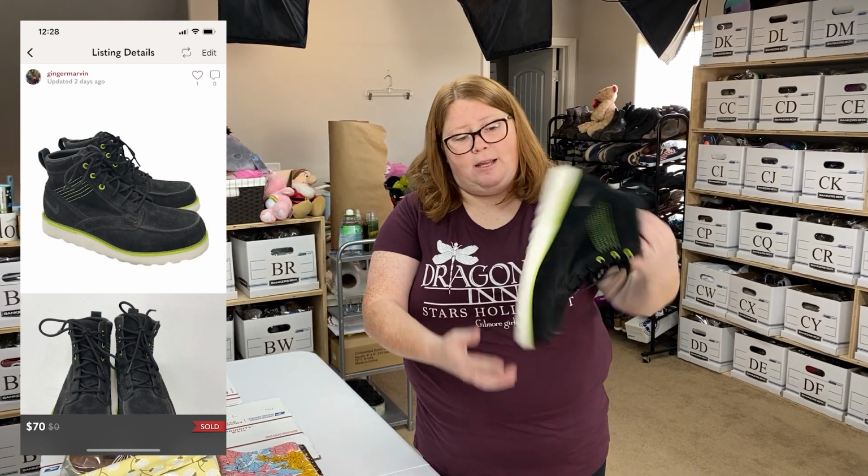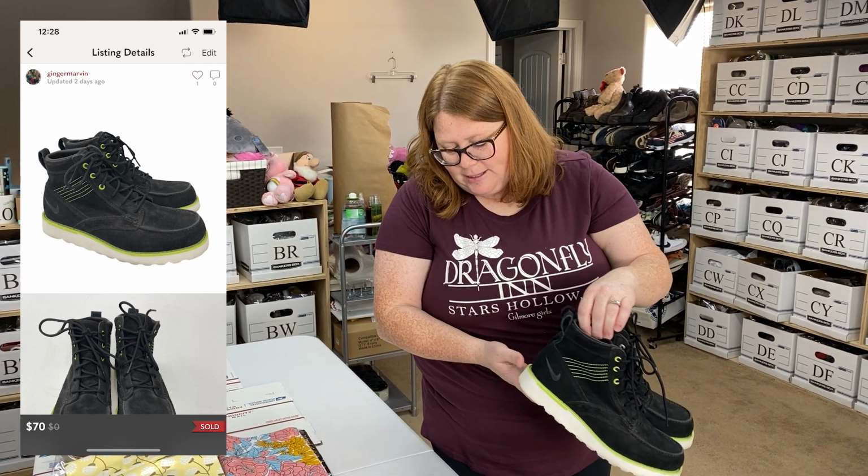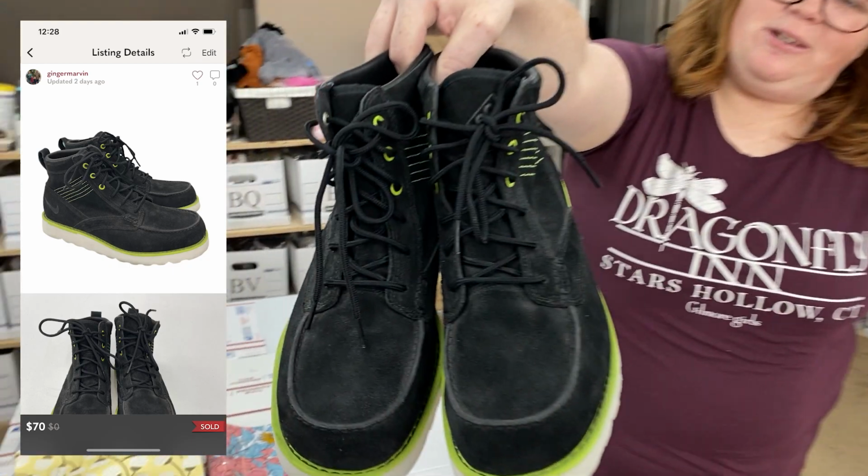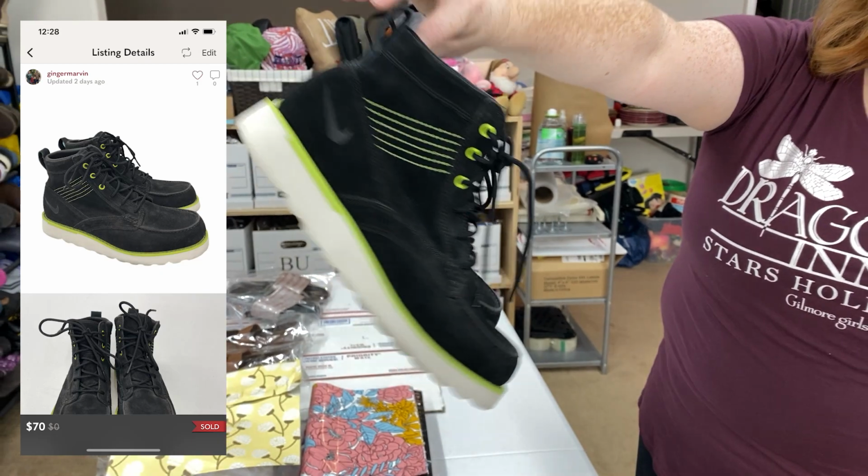All right, I think these are called the Nike ACG Kingsman boots. I just bought them because I like Nike ACG stuff. I did pay up for them at $16.99. I was worried because they're kind of dusty looking. I don't know if you can tell on camera. But otherwise, good shape.